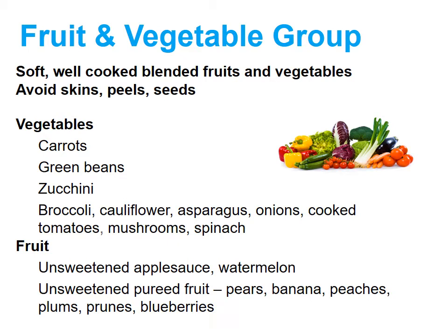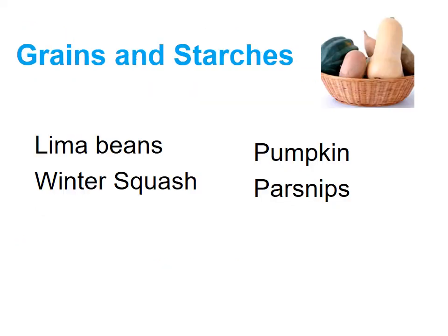Fruit and vegetable group. Cook your vegetables and mash them in your plate or blend them. Fruit. You can now eat unsweetened applesauce or soft fruits like watermelon. Other fruits can be blended or mashed as needed. Grains and starches. Foods like pumpkin, parsnips can be cooked and blended at this stage.